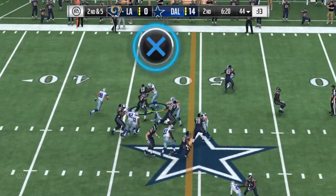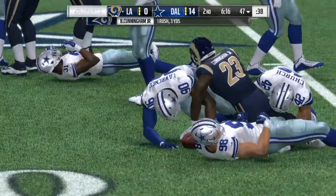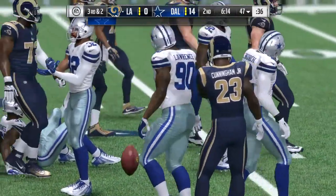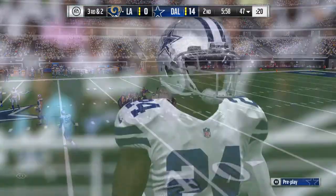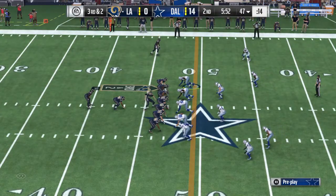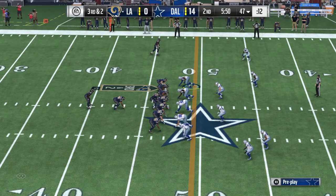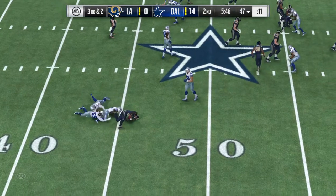First touch of the game here for Benny Cunningham. And a minimal gain here as he's up to about the 47-yard line. DeMarcus Lawrence in on the tackle. Partner, we know today's NFL is really built around the guy throwing the football. But these short runs, they still pay dividends because they can take their toll on a defense and they can add up as the game goes along. You control the clock, you control the ball, and that way you often control the game.